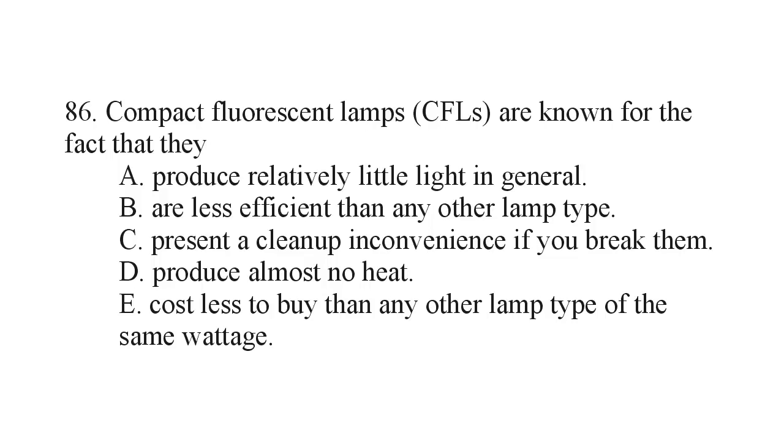Here is an explanation for the answer to final exam question number 86 in Alternative Energy Demystified, 2nd edition. If you have the printed book, you'll find it on page 330. We're talking here about compact fluorescent lamps.